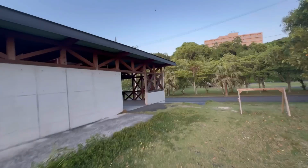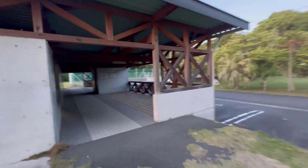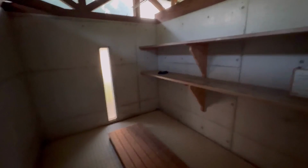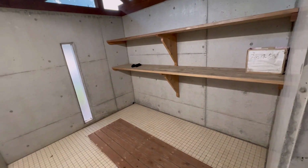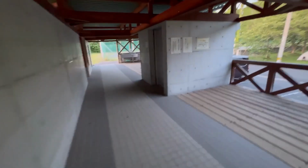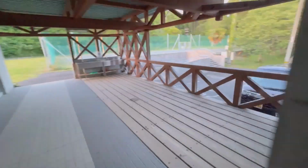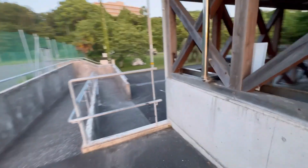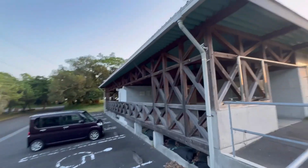Nice view. And this place actually has a very clean bathroom, considering that it's outside. They maintain the bathroom well, and there's also a shower room. It's for men. You pay, and there's a room for changing clothes, and then the shower room. It's 100 yen for one time, and you get hot water. This, I think, is the ladies' part, and there's also a place where you can wash your dishes. So it's really nice considering that it's for free, a nice facility, I think.